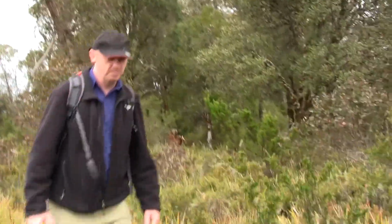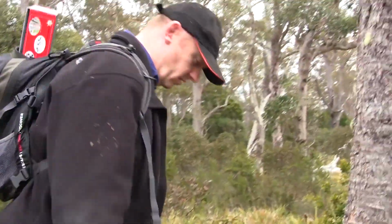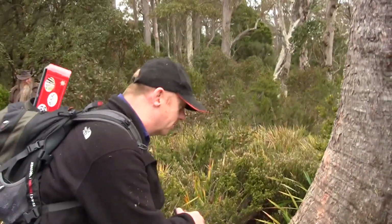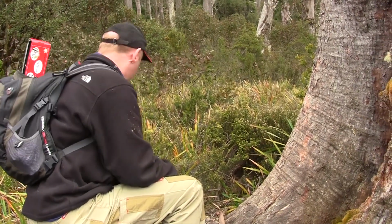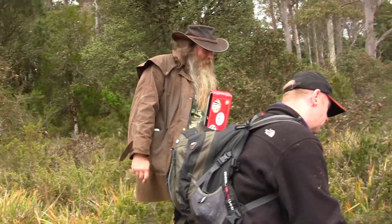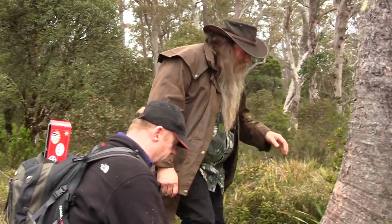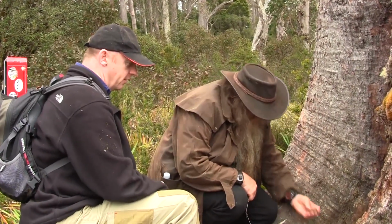Come check this out, Bill. Looks like a good den site here. We might have to see whether we can get Chris to crawl in there. Wombat. Wombat's been here anyway. How do you know it's wombat, Bill? Hang on, let's try.